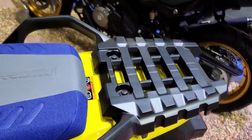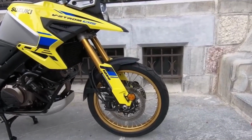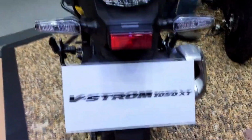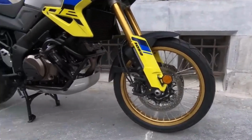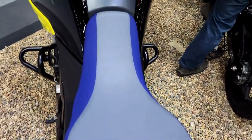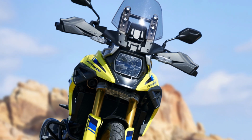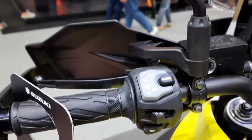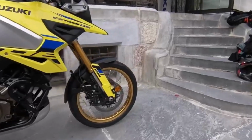They will compete with other big adventure bikes such as the BMW R1250 GS Adventure, Honda Africa Twin, KTM 1290 Super Adventure R, Triumph Tiger 1200, Yamaha Tenere 700, and Ducati Multistrada V4. Suzuki hopes that these updates will attract more riders who are looking for a versatile and reliable adventure bike that can handle any terrain and condition. The V-Strom 1050DE and 1050DE Adventure are engineered for the unexpected, offering a stronger connection between rider and machine.